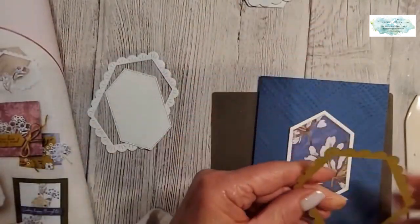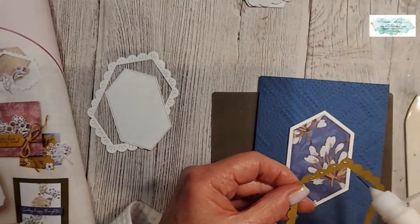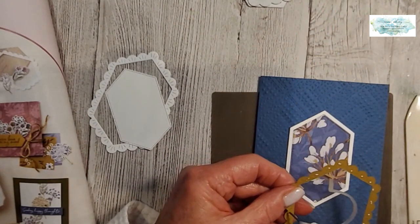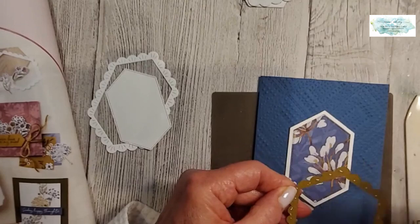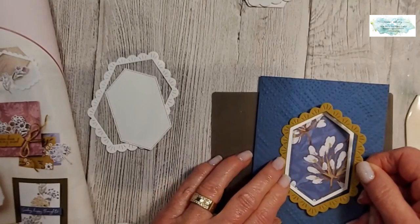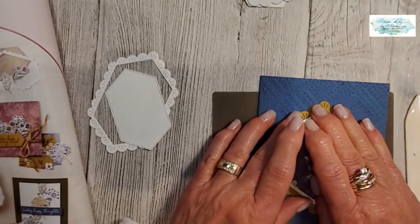Okay, and then I'm going to glue this on. So again, I'm just going to do a few little dabs on here. And then I will fit this around the frame.